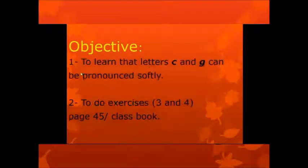Our objectives for today are number one, to learn that letters C and G can be pronounced softly. Number two, to do exercises 3 and 4, page 45 from your class book. Let's start.